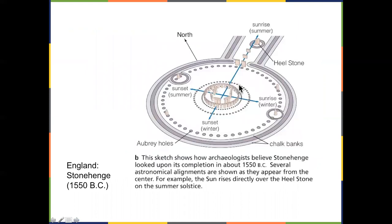Say here's the longest day in the summer. As the sun rises, it goes right between several of the stones. It casts no shadow. And then at sunset, it casts no shadow. Every other day, it's going to cast a shadow until we get to sunrise at the winter and sunset at the winter. It'll cast no shadows. Now, it also has a midpoint here where on the equinox days, it casts no shadows.